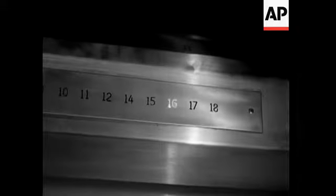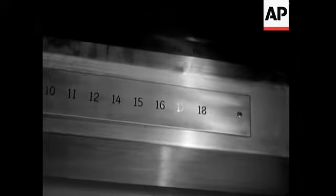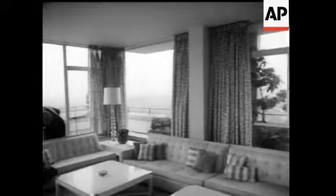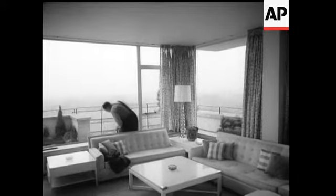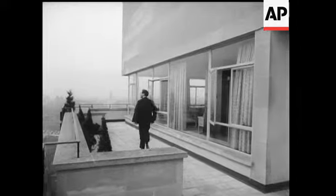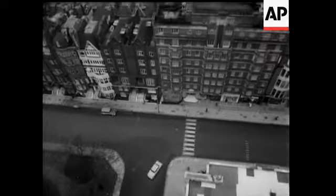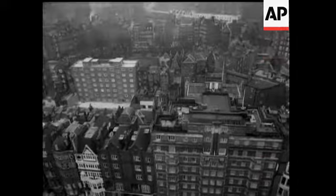The lifts are the fastest in any London hotel, and you can reach the 18th floor in a flash. Here, for those who can afford to do themselves really proud, is the Tower Suite. Positively regal quarters at a price, but there's nothing extra to pay for the views you can get from this penthouse high over London.